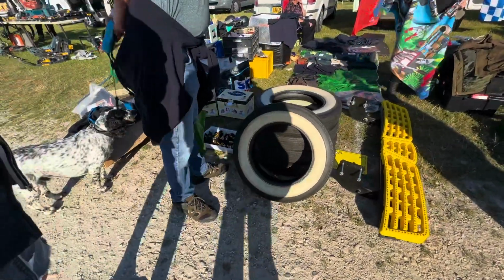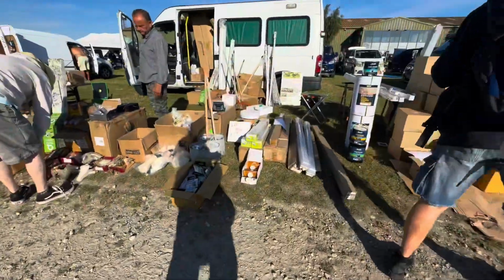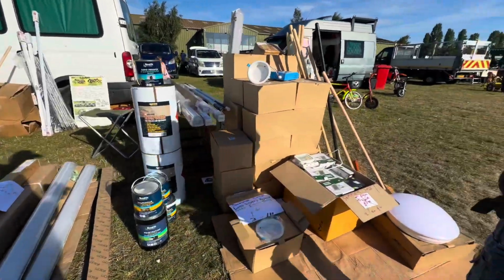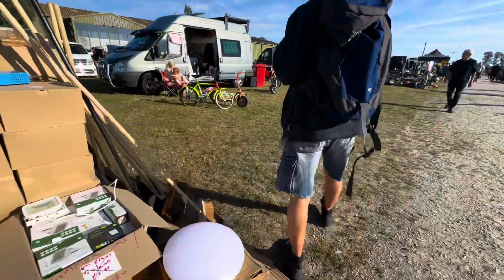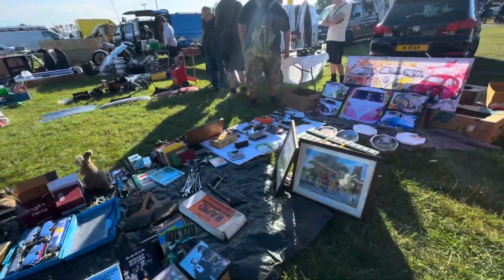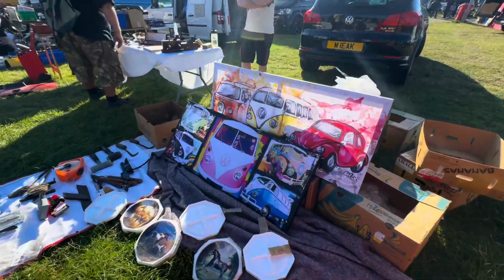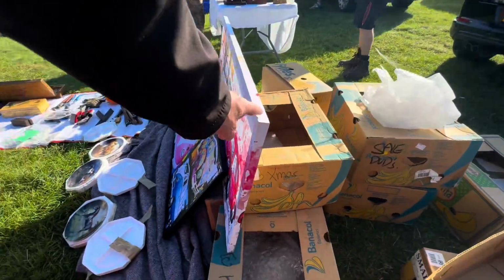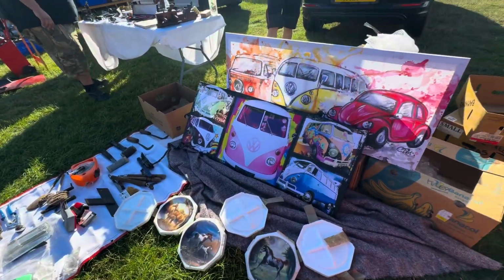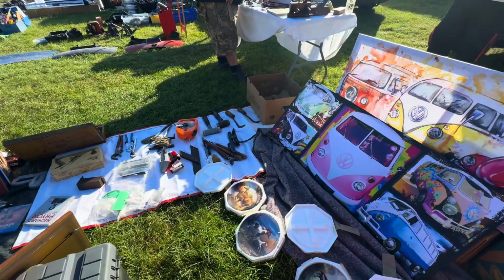I bet they're cross ply, aren't they? The cross ply? Yeah. Oh, four ply. Good morning. Nice, aren't they? VW. Yeah, it's got a tenner each on those. Tenner each.